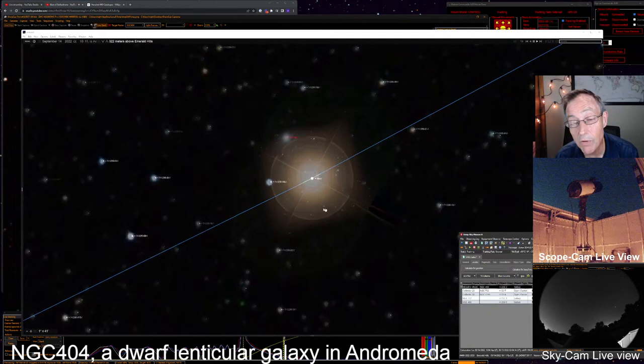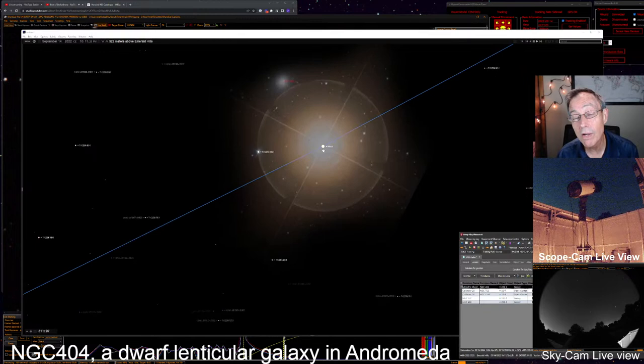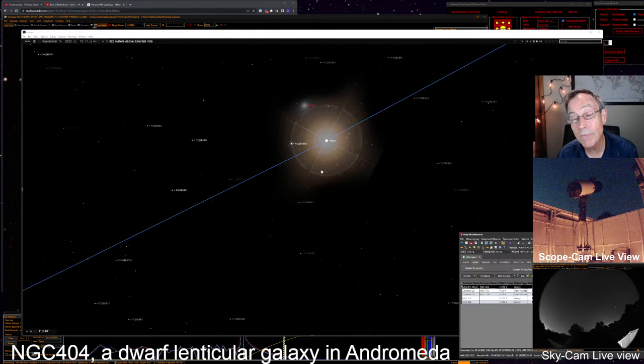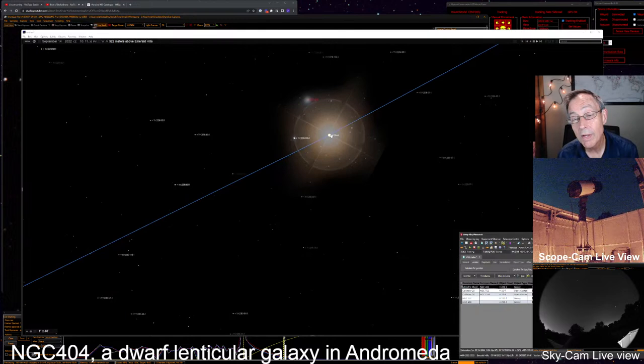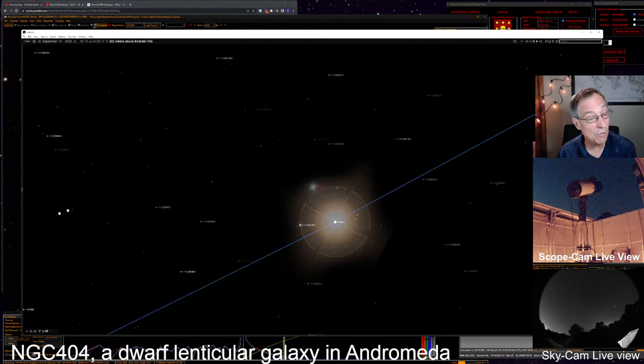So NGC 404 is that little lenticular galaxy up there, and we are being surprised by the diffraction spikes of Mirak. Look at that. See, even the image in our planetarium software definitely comes across the same way. Let's center on this, and that way it'll stop moving around. Okay, let's go back to our screen. You can see we're looking exactly at what we're seeing in the planetarium software.